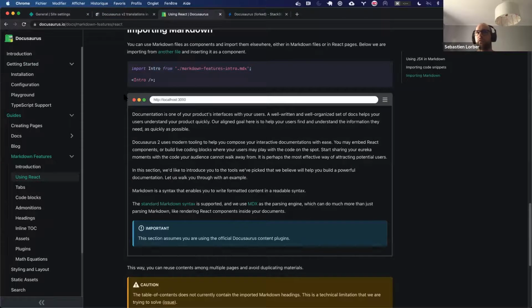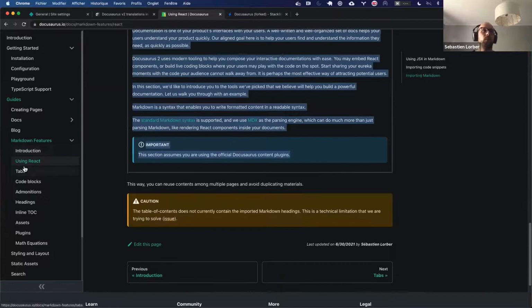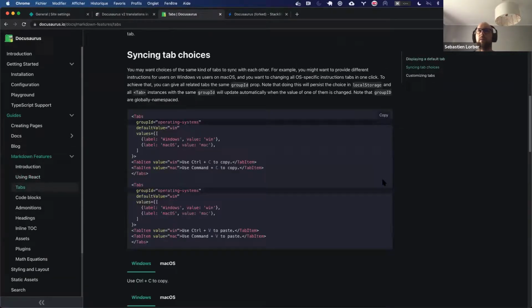You can see also that even our own documentation is leveraging React because, for example, we have this element displayed inside a fake browser window, which is a React component we created. You can use tabs, for example, if you want.